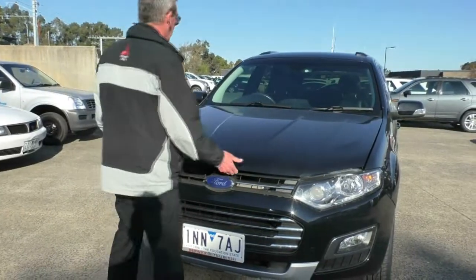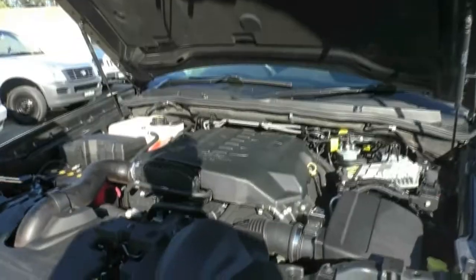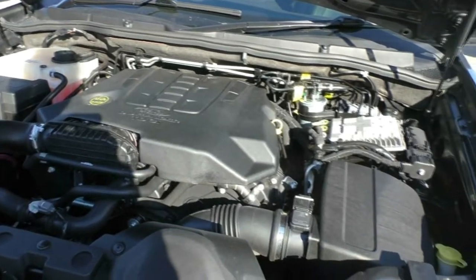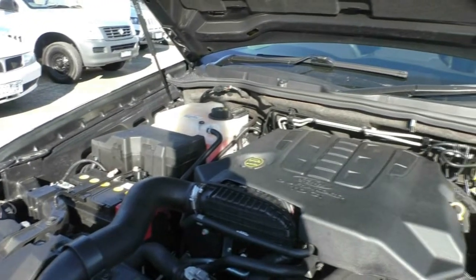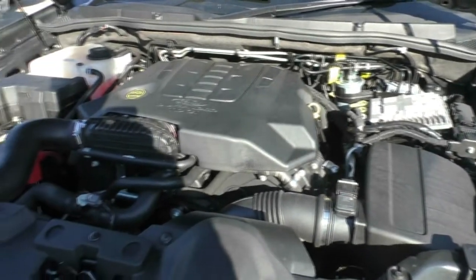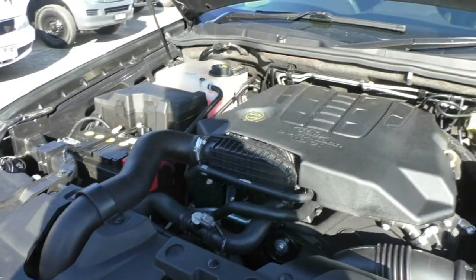So we'll come around and have a look at the motor now. The good thing about this, powered by a 2.7 litre diesel motor, certainly going to give you great fuel economy. 140 kilowatts of power and 440 newton meters of torque, but will deliver 8.2 litres combined per 100 Ks. So you're going to expect over 900 kilometres out of your 75 litre fuel tank.